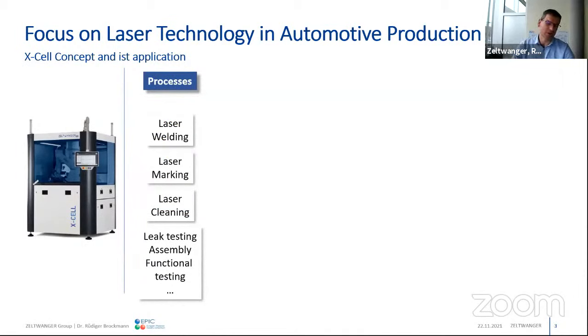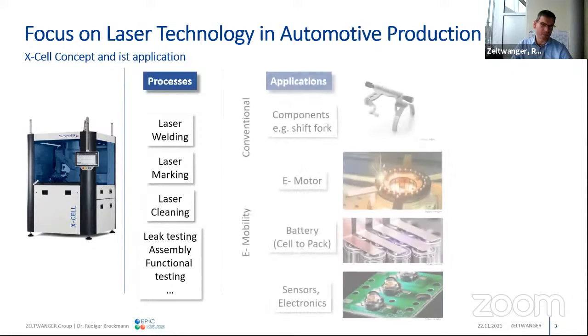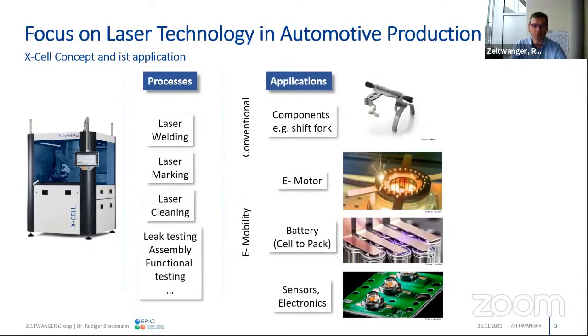Most of our automotive laser applications are based on this modular platform. We call it X-Cell. And with this X-Cell, we are serving several laser applications like laser welding, laser marking, laser cleaning. And in addition, we can also include laser leak testing or additional assembly or functional testing in the cell as well. So the philosophy is to have several processes integrated in only one cell. And that means that you can be very flexible and very productive. So here are some automotive applications.